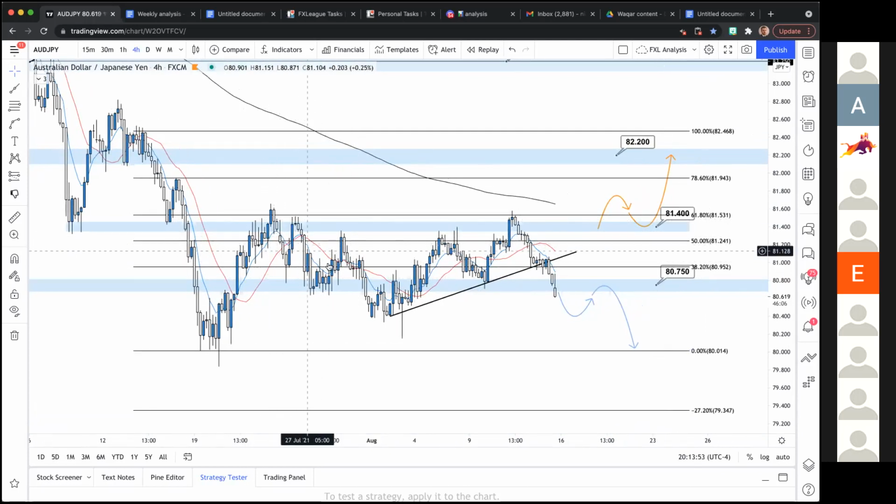This is definitely more like a bearish trend, and then it kind of shifted up, went bullish a little bit, even got the higher low. You could see I have this one trend line, it looks like a little bullish channel. But either way, it's been messing around these two zones, 81.4 as resistance, 80.75 as support.